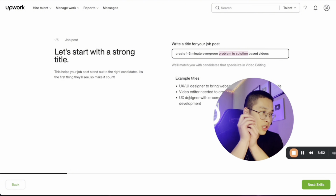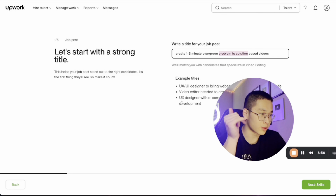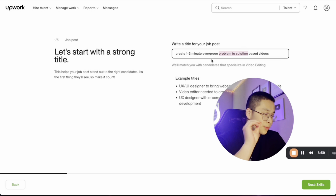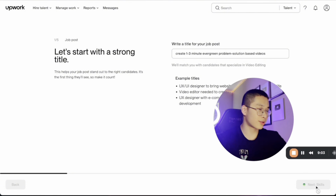This is the easiest, most simple way for you to make the evergreen business model work. There's a bunch of other systems and concepts that you can do for evergreen, but problem to solution, hands down, the easiest. Next, we can go to skills.